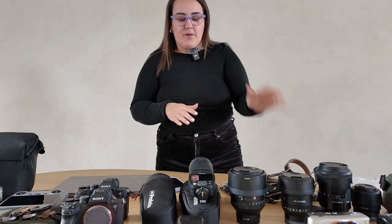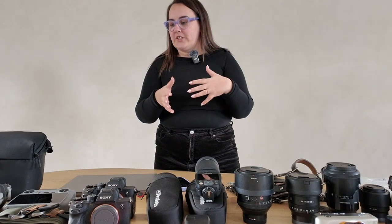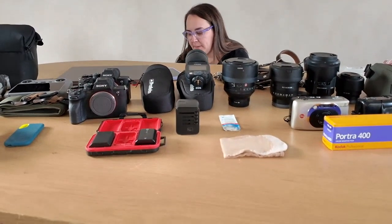So we've covered cameras, lenses, flashes, harnesses, and batteries and storage of batteries. The next thing that I'm going to talk to you about is bags. I've got two bags that I use.